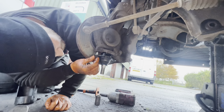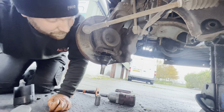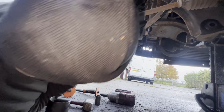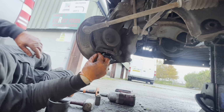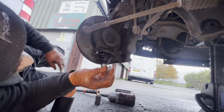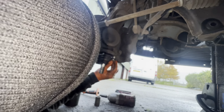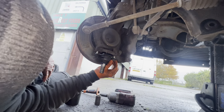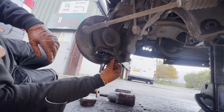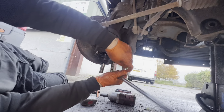I'm just gonna see, probably a little bit too far. Just want that going up nice and even. So that is high enough on one side just to get a thread started. Slowly tighten the bolts as we push it up. I don't want to pull the ball joint in with these threads.